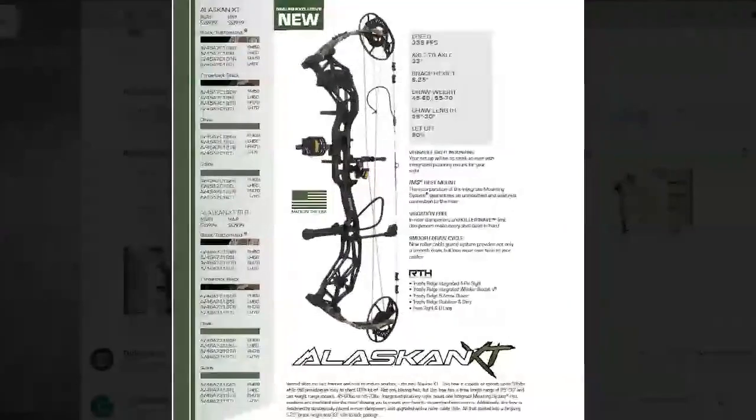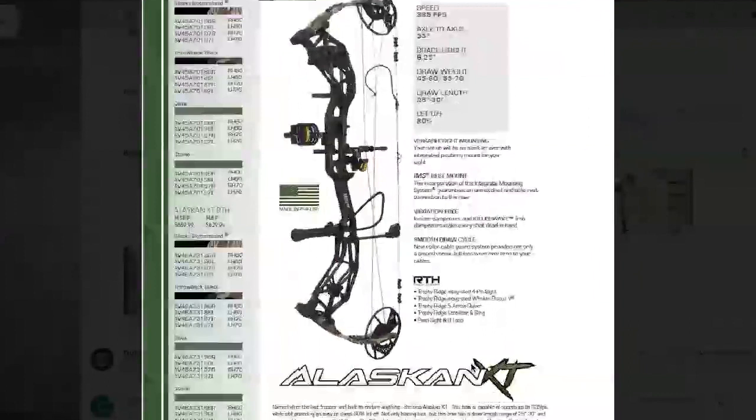Yeah, really, really great offering here in the Alaskan XT. I'm curious to know, I'm ready to ask him, I'm ready to figure out if this is what Chuck Adams is going to graduate from the Alaskan to the Alaskan XT. Now you do lose an inch of draw length on this. The Alaskan went to 31. This only goes to 30, correct?